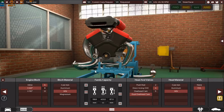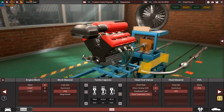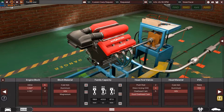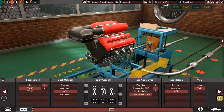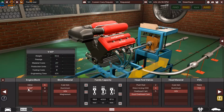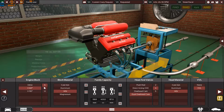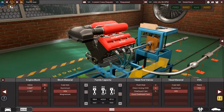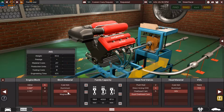Moving on, as you can see, this is the engine in question. This is the beast that I made for this amazing looking car. Also, everything is on plus 5 quality. We have a V-shaped 60 degrees 6-cylinder engine, aluminium silicon block material. If you are wondering why aluminium silicon, it's because it's much lighter than aluminium, and because the production year is 2020, aluminium silicon is a better material to go with than regular aluminium.